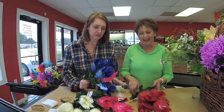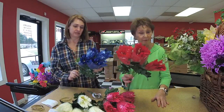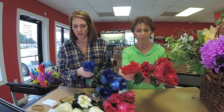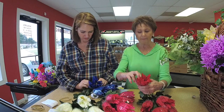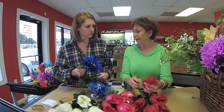But they were cute. I like this spray. How much is this spray? $5.25. Not bad. It's a big punch of color. And another reason I like it is because it comes with this little plastic sleeve on the flowers to help keep them from getting mushed up. But the flower itself, I like the flower.